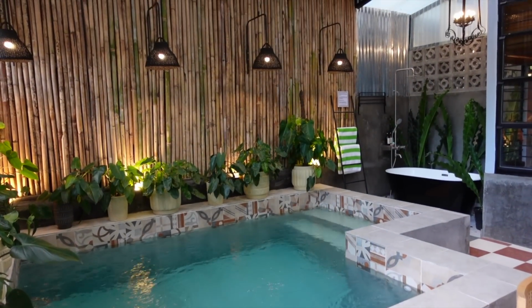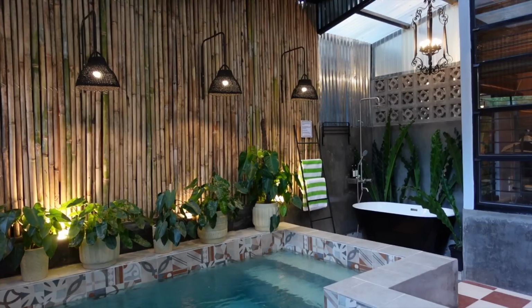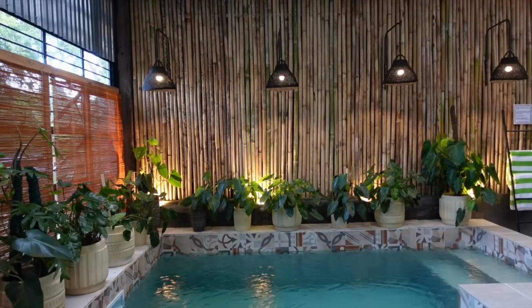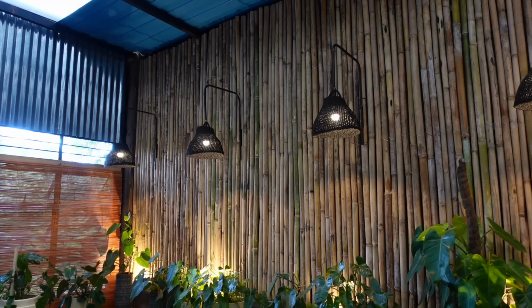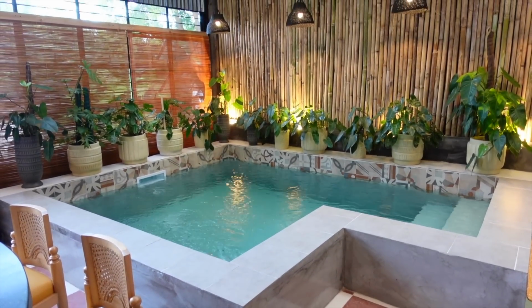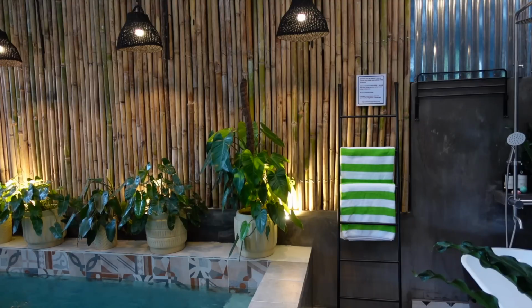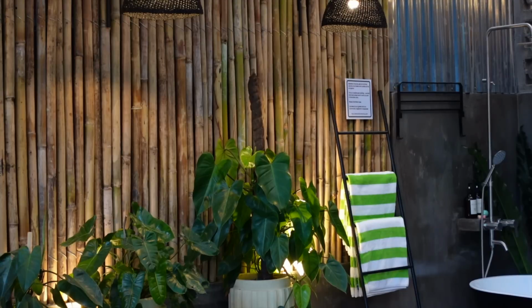They do have a stylish and beautiful swimming pool. Sobrang ganda ng pool nila dito. Actually, na-excited ako mag-swimming. Maybe tonight, mag-swim na tayo. And of course, after mag-swimming, meron ditong pool towels.